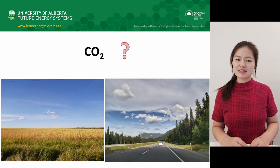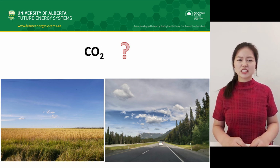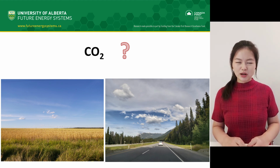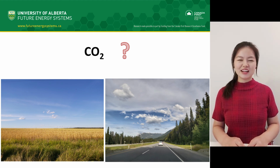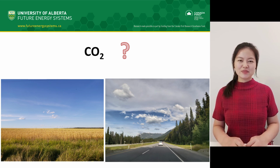Actually, over the past 60 years, the carbon dioxide content in the atmosphere has increased by over 30%, resulting in sea level rise, extreme weather, etc. One major contributor to this massive CO2 release is our consumption of fossil fuels, such as coal or gasoline. To help solve the problem, my research focuses on developing a novel fermentation technique for a very promising biofuel production, the alcohols.